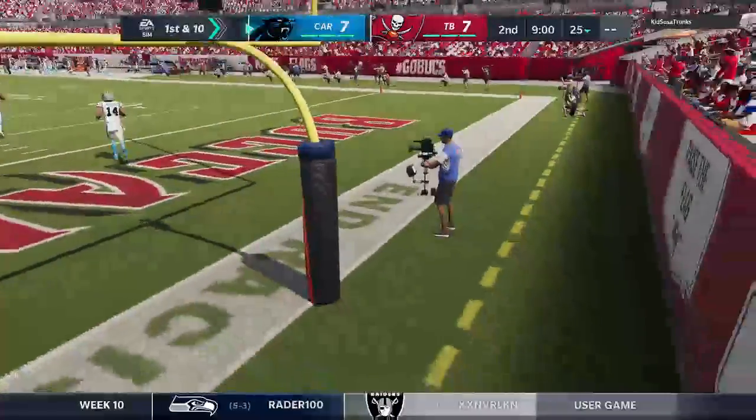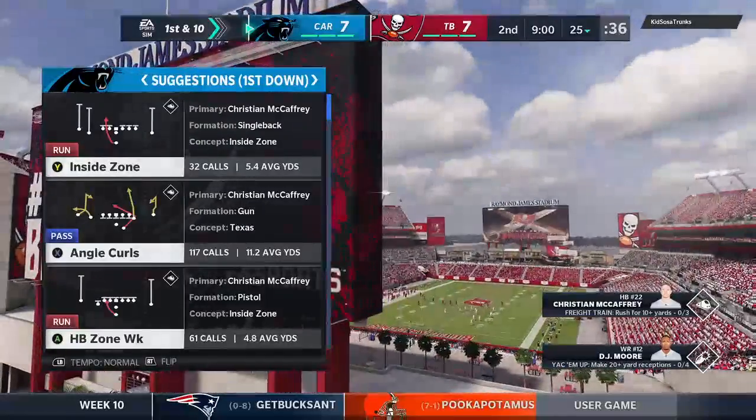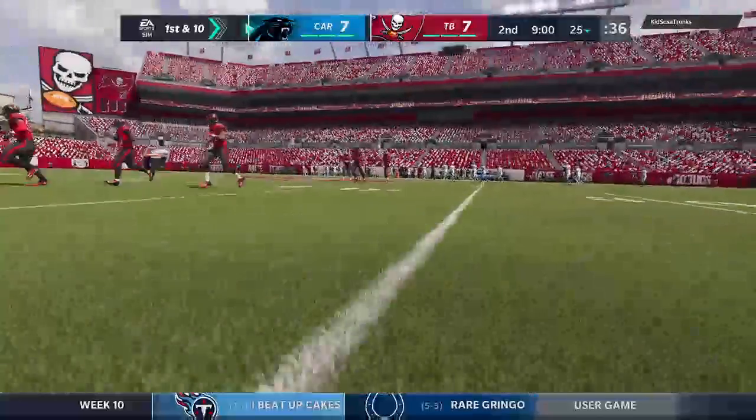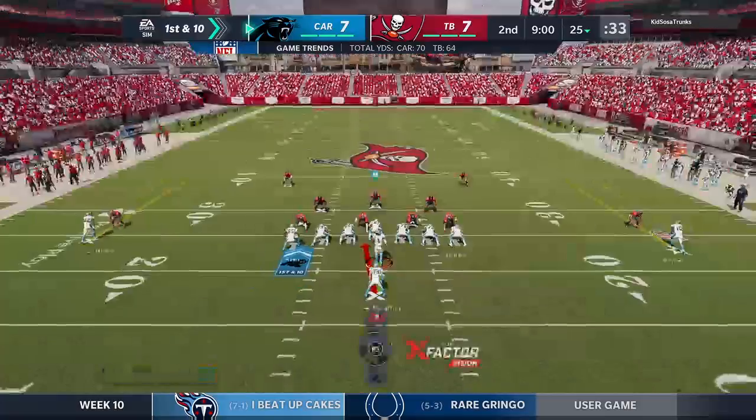And this will not be returnable. It's out of the back of the end zone for a touchback. 25-yard line. The Panthers out there and ready to begin their next drive.